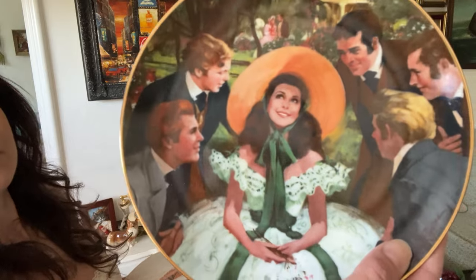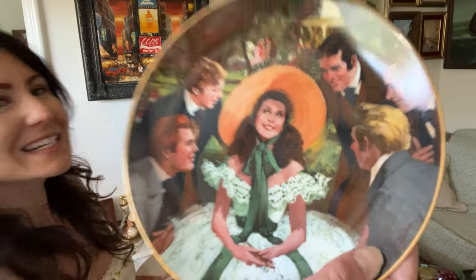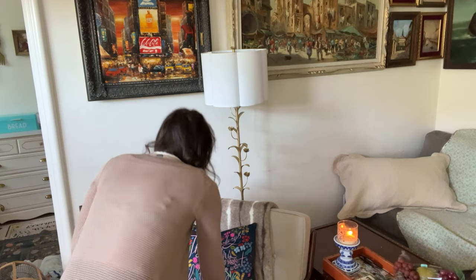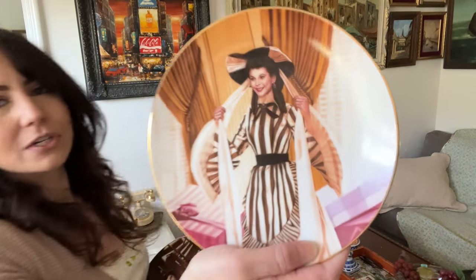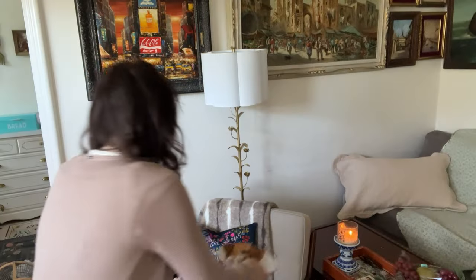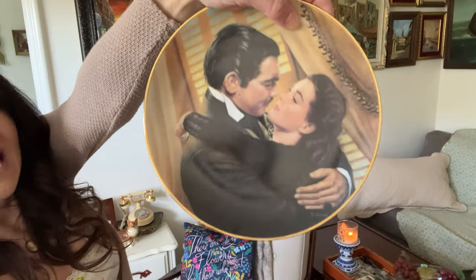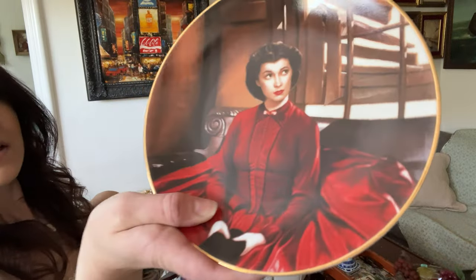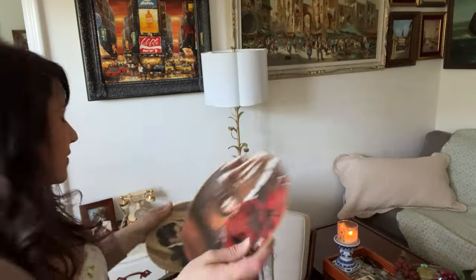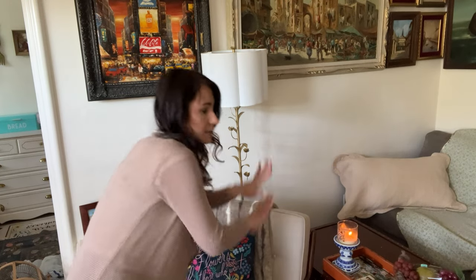I love this one. This one's my favorite one. Look at her just like, yes, love me. Love that place. I might put these in the bathroom. They're just so cute. I love this one too. She's so pretty. Aw. Classic. And I love this one too. She's so pretty. I love, love, love these. I'm gonna be all about the plates, hanging those up. So that's gonna be an adventure and I'm really excited for it.